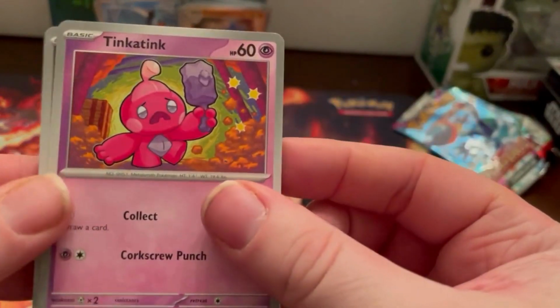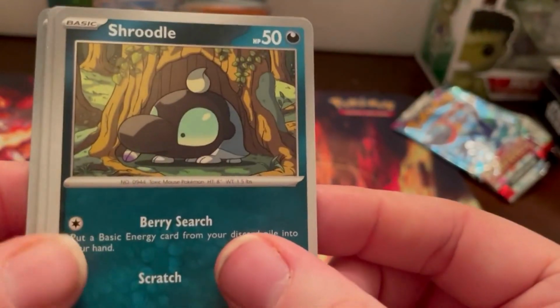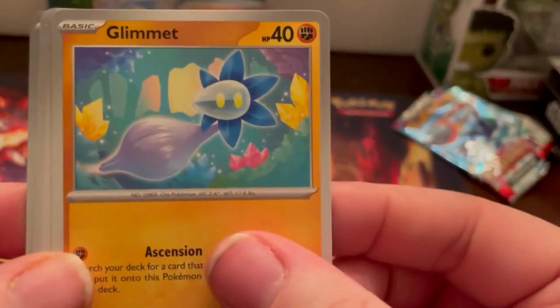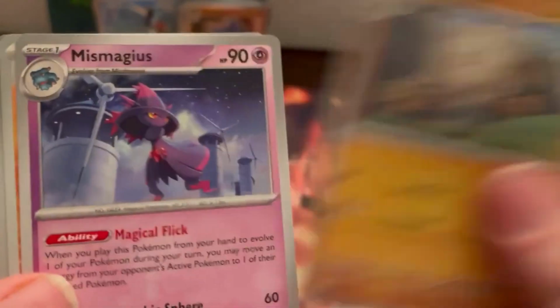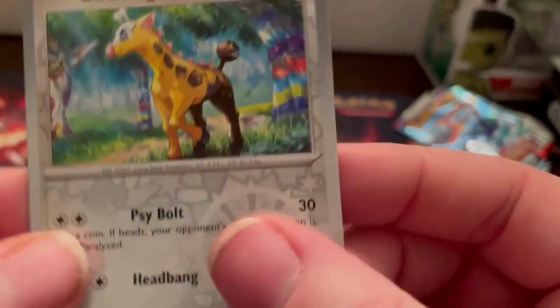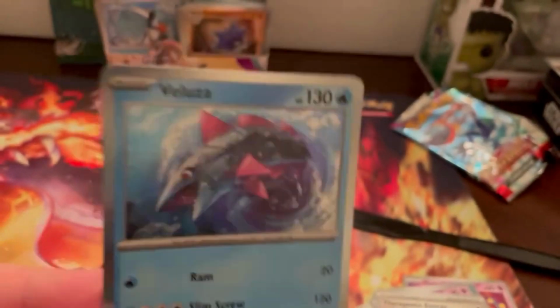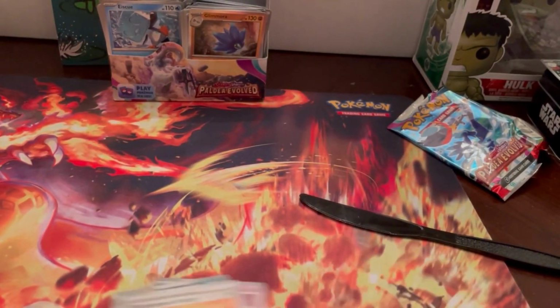Ooh, ooh, it's hot. All right. Take it, Tonk. See, it's hot. Melted his ice cream. Shrudel. Bramblin. Baroshot. Primeape. Miss Mitches. Therapeutic energy. Oh, Dragonite, like him. And then Veluza. Veluza. Got no gold.